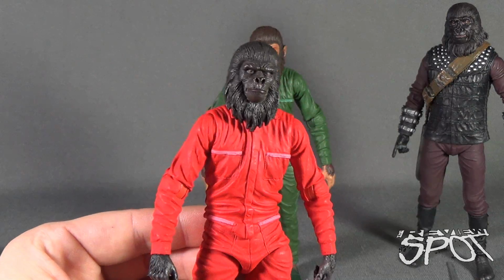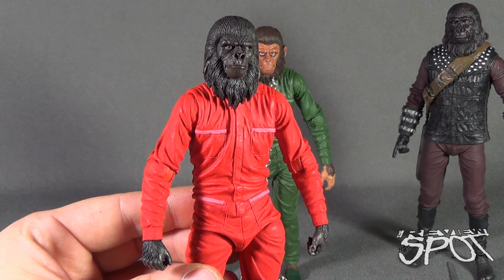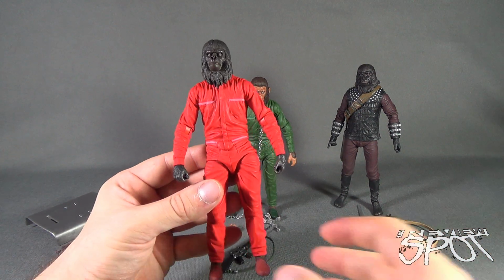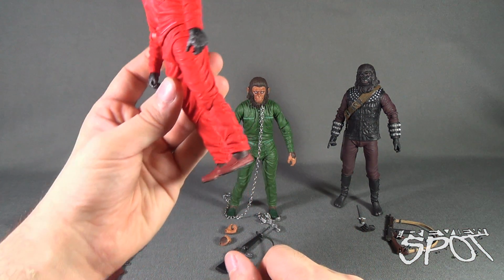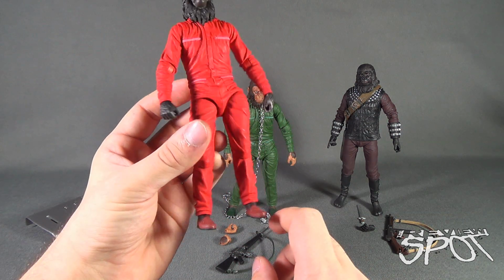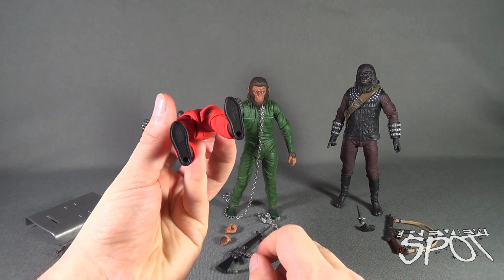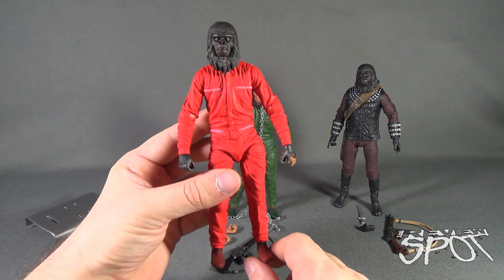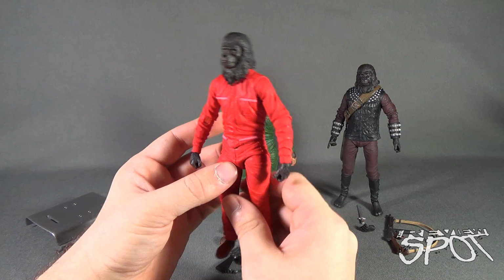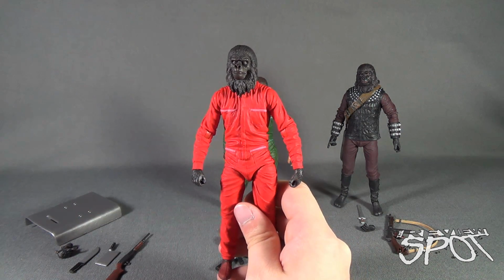But at least the jumpsuit that he's wearing pops, where the coloring on his face and his arms would not have. He's also got what appears to be some sort of sandals or slippers, kind of work shoes, complete with soles. There are peg holes, but unfortunately the figures themselves don't come with display stands. The Conquest Gorilla does come with, like I said, a fair share of accessories.